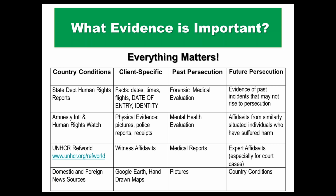So looking to other similarly situated individuals who have also been persecuted to say, this person was in the political party just like I was, and they were arrested 3 times and were tortured. If I go back, the same thing's going to happen to me. That can be really powerful evidence.